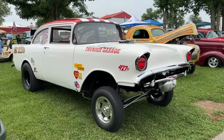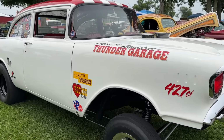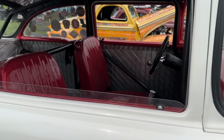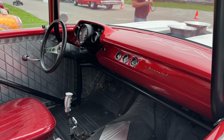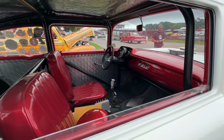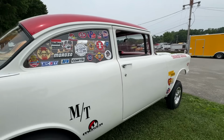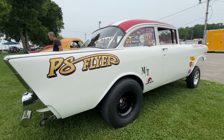Here's another cool gasser, and this one's a 57 Chevy. I'm assuming it's a 150 model, but it's got a cool stance. You can see the front bumper's been taken off, and a lot of things have been taken off of this thing, but on the inside, you got some old school buckets with some very cool vinyl seat covers, some aluminum work in there, a roll cage, radius wheel wells, and you'll see it's got some wheelie bars on the back and a round tube bumper just like everybody ran back in the day.